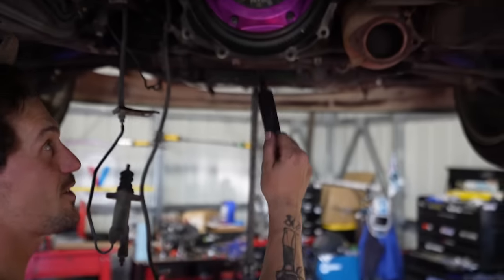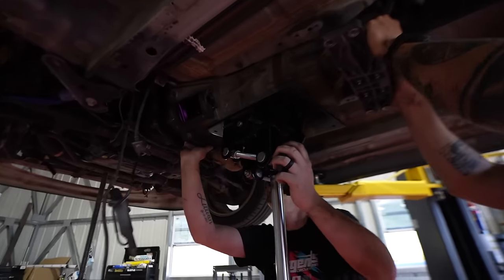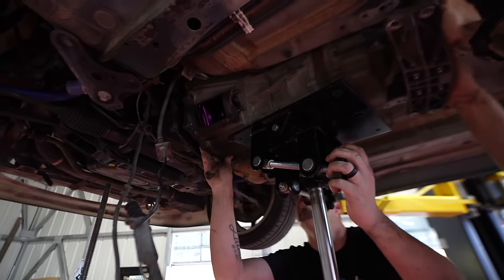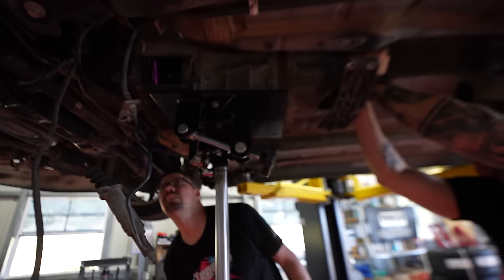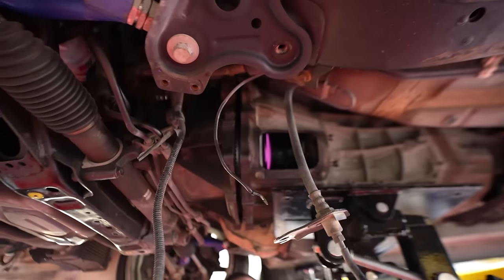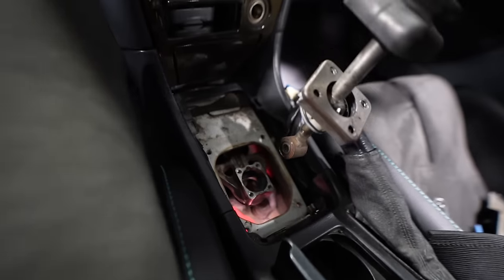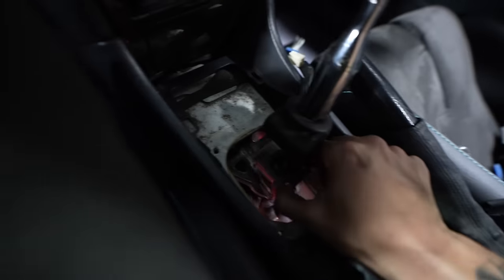Clutch is on, time for the transmission. Oh yeah, she's closing. Oh, there it is. Keep going. Last but not least, the shifter is in. Transmission is connected, shifter is almost in. All we gotta do now is put the drive shaft on, fill this thing up with fluid, and transmission is good to go.